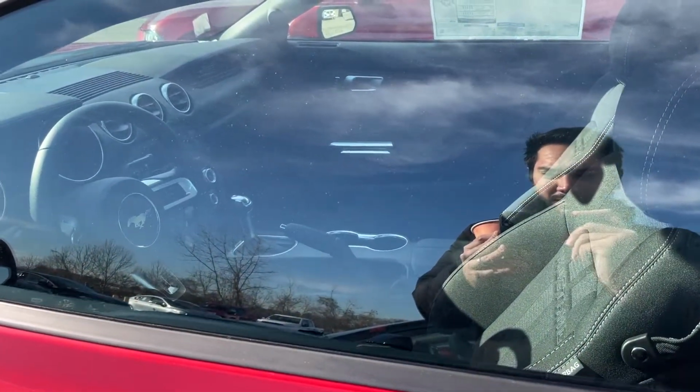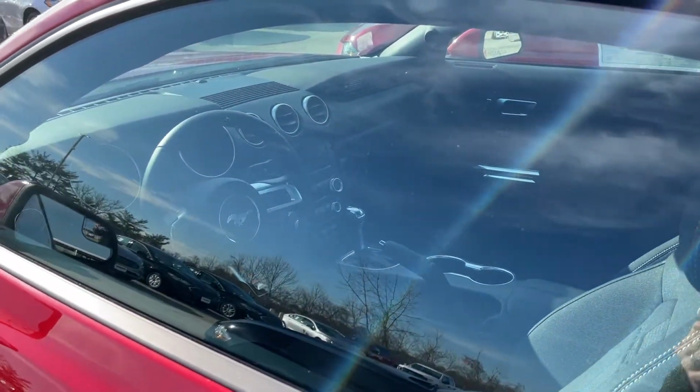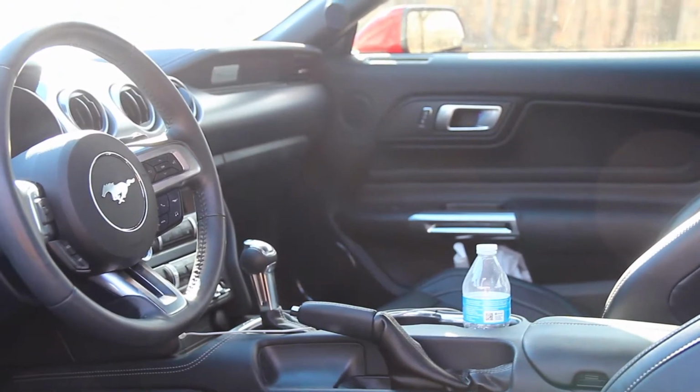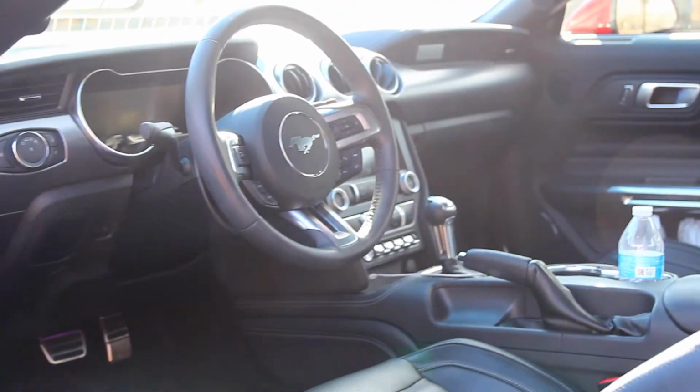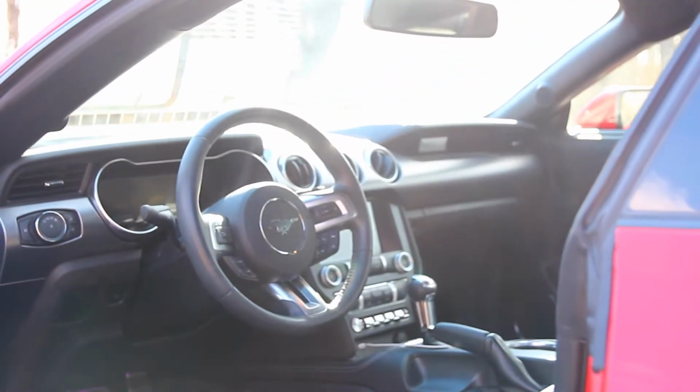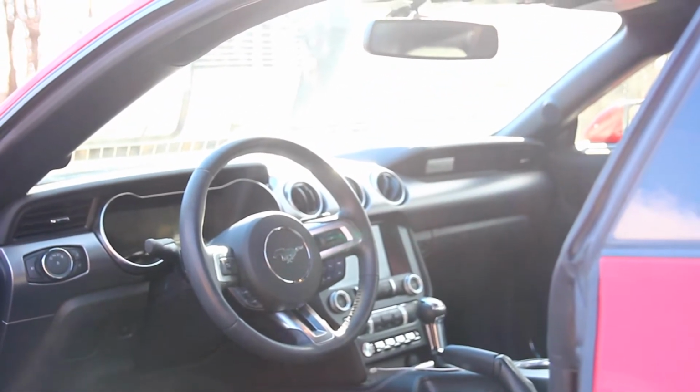But if you were to equip the base interior on the GT or the Premium interior on the Ecoboost, it would be the exact same thing, as there's no differences in the interior for these two cars. However, the difference lies within the exterior, and I think it's really cool that Ford has done minor differences between both models, whether it's a base or a premium.